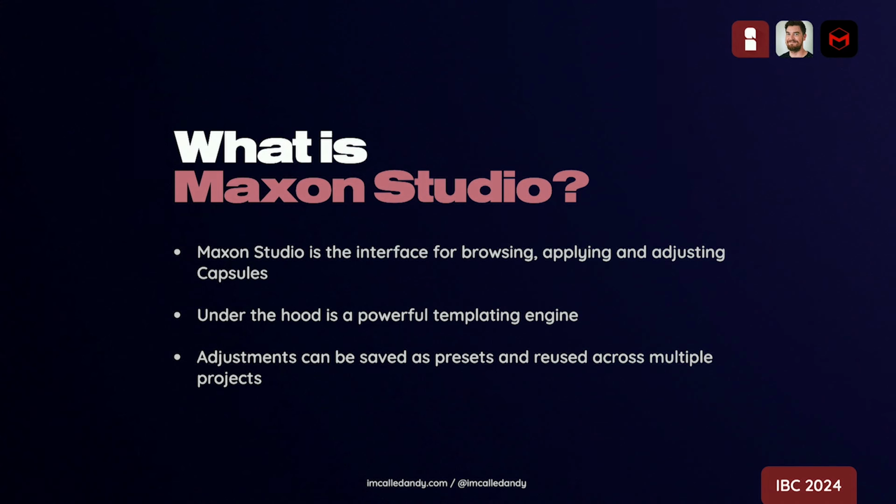So in the context of After Effects, that can be layers, effects, transformations, text, all that kind of stuff. And underneath all of this is this really powerful template engine. So that's kind of what it is.